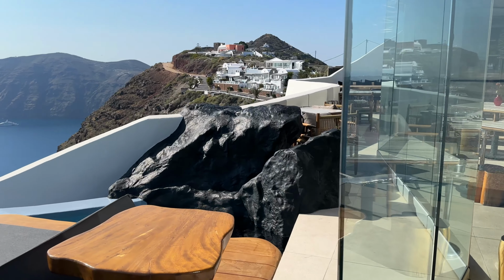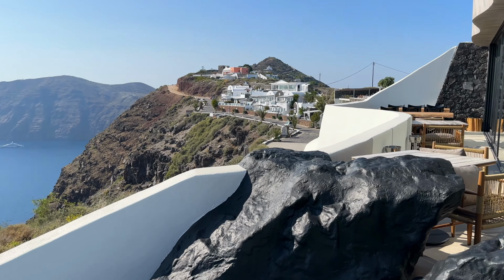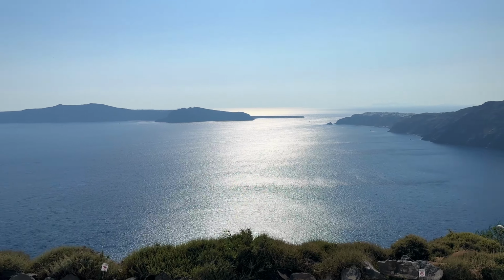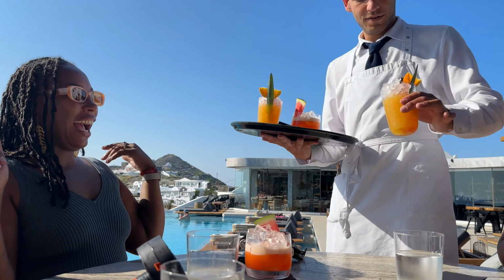Look at the homage to the lava rocks, and it just keeps going all the way around. Isn't that gorgeous? So no matter where you are in this restaurant, you get the gorgeous views of the Aegean Sea. Now, cocktails at Cavo Tagoo were not only beautiful, but dang good.